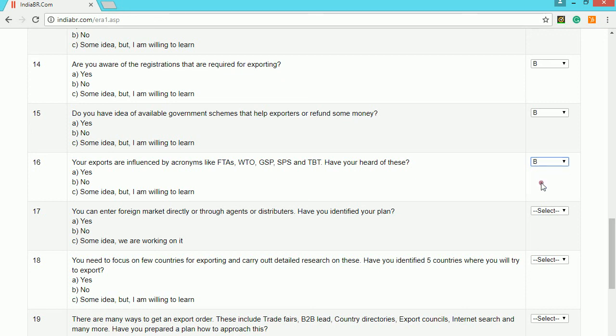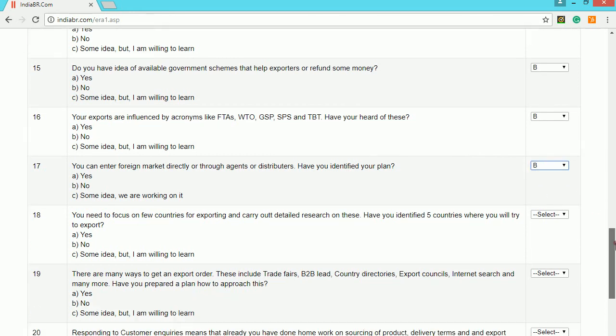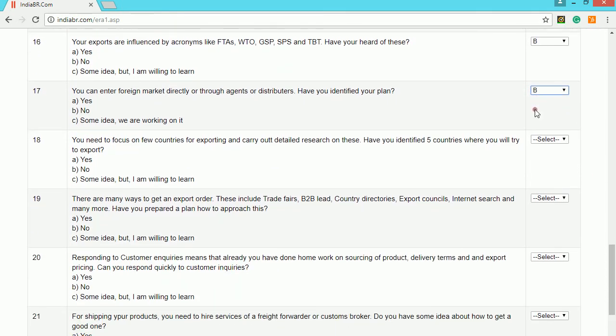No. You can enter a foreign market directly or through agents or distributors. Have you identified your plan? So at the end of the course, you will get the plan which will be the best marketing strategy for you when you are entering as a new exporter. You need to focus on a few countries for exporting. Carry out detailed research on this.